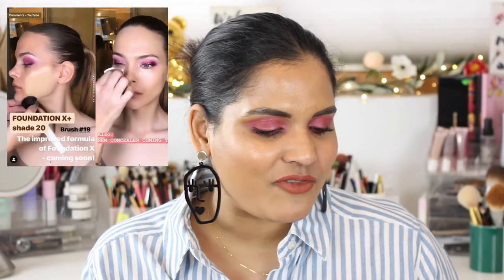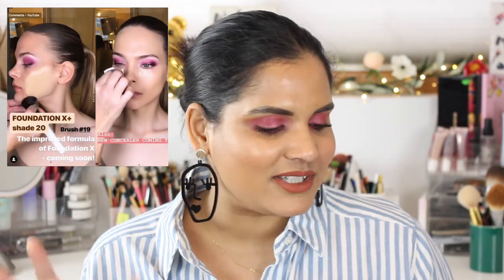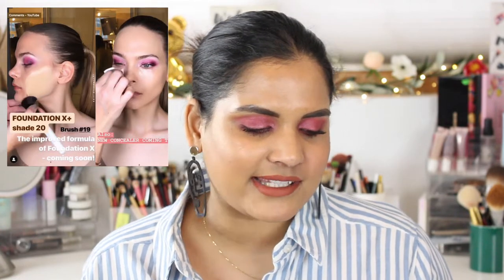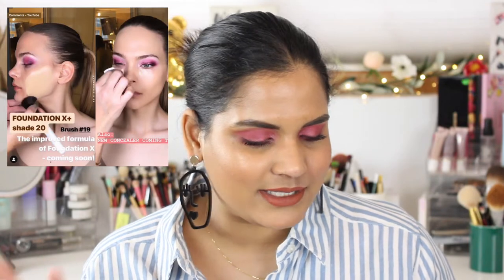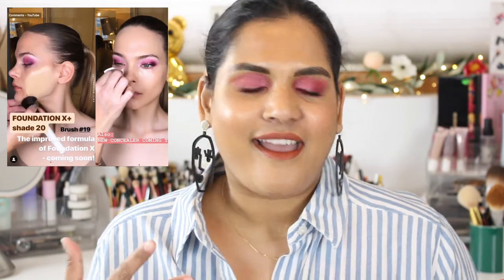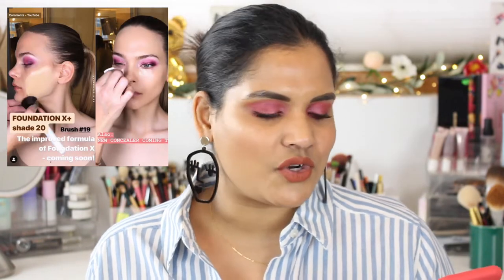This I'm kind of excited for because I've really been enjoying Natasha Denona products. So she is doing a new concealer and a new improved formula for her Foundation X coming spring 2019. So I'm very excited for that. I feel like it'll be full coverage. I hope it's a really good full coverage foundation. I myself am a very full coverage girl and I feel like that is Natasha Denona's vibe.